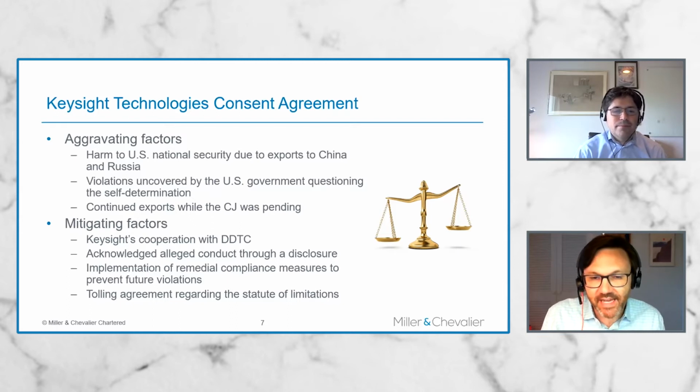But at the end of the day, I think the mitigating factors that are down at the bottom here tend to outweigh and in some ways put the result of this in probably as good a position as you could possibly have hoped for, given the underlying facts here. Cooperation is cited as critical at the top of the list there. And notably, of course, not a voluntary disclosure situation. The disclosure only came at a later point after the CJ determination.